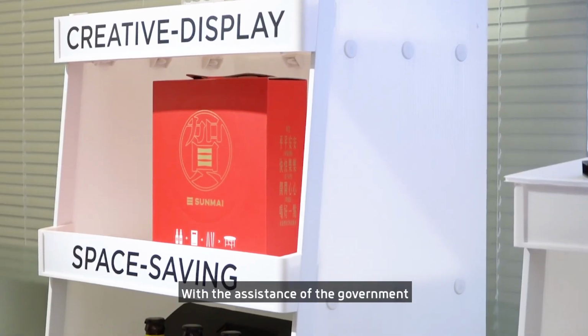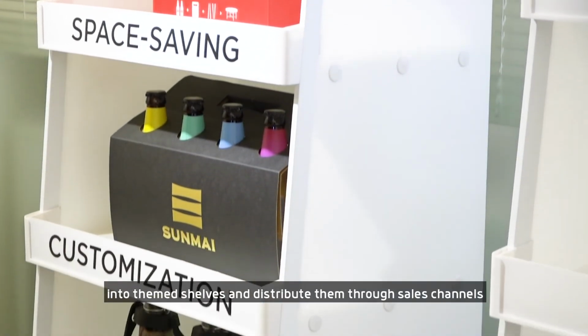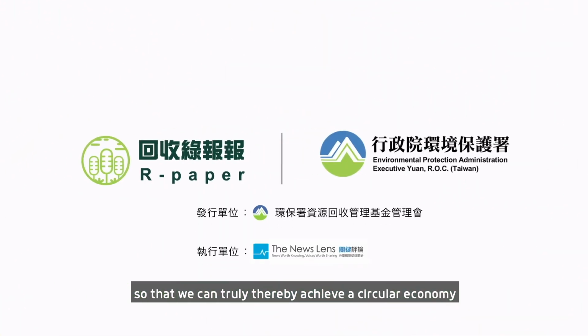With the assistance of the government, private enterprises can work together to turn secondary plastic into themed shelves and distribute them through sales channels and give plastic containers a second chance so that we can truly thereby achieve a circular economy.